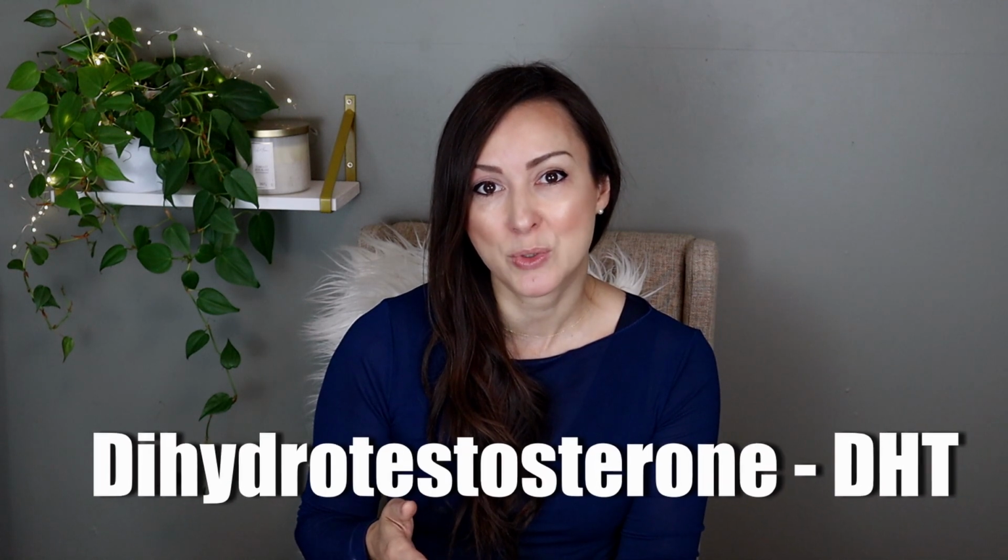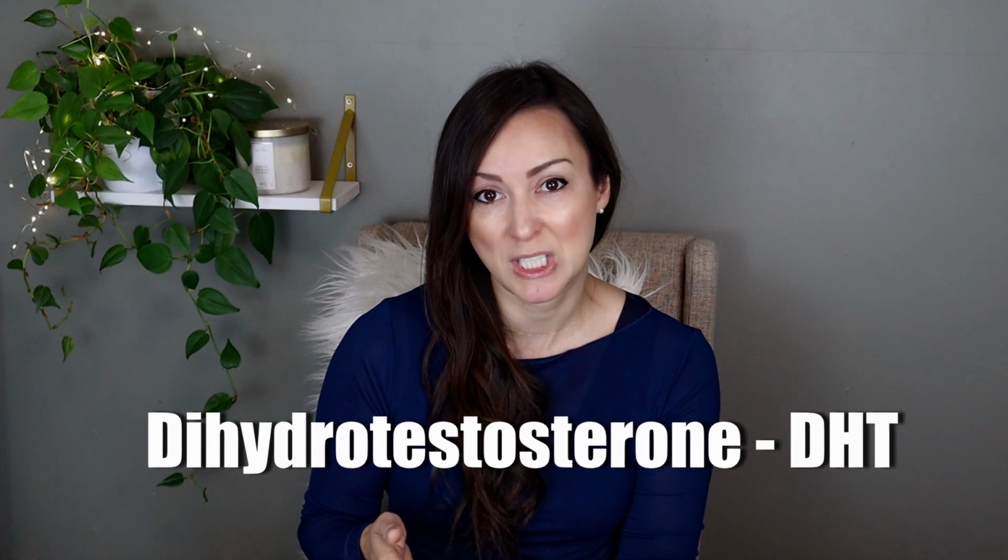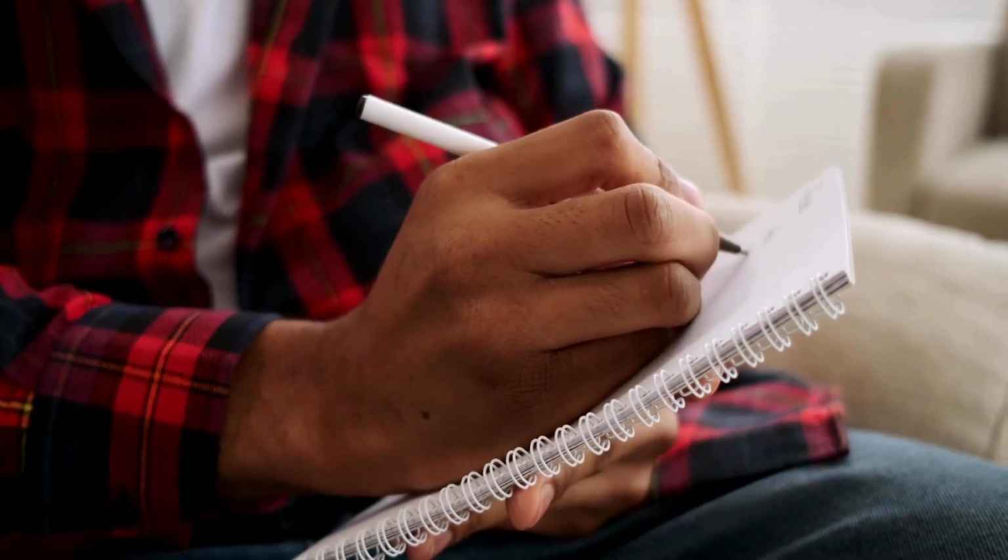One of the potential reasons your prostate is enlarged is because the level of something called dihydrotestosterone, or DHT, is elevated in your body. So the most important foods for you to be eating are the ones that lower your levels of DHT. And there are quite a few of them, so you may want to grab a pen and paper to make a grocery list.